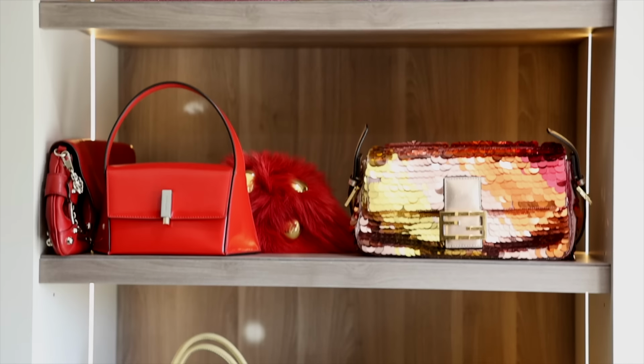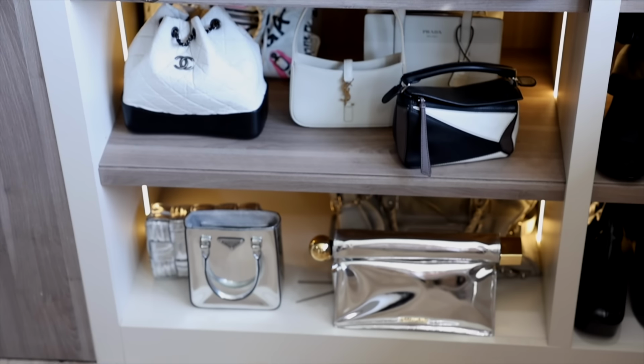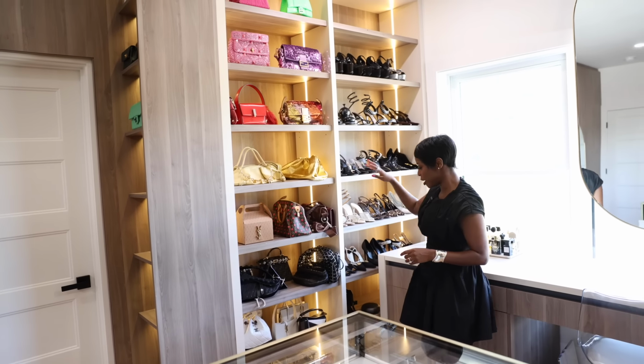Once we got to DC, I realized I didn't have a lot of bags to just go to dinner. I have a lot of day bags. So, wow, I'm a changed woman. I should buy a bag. Okay, moving on. So that's all the bags.